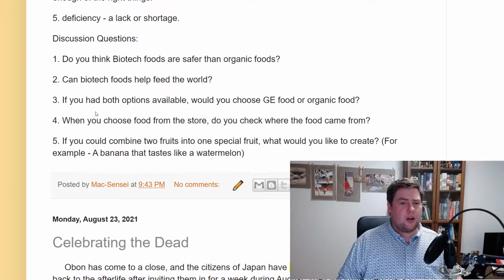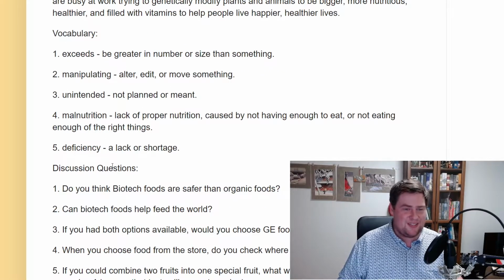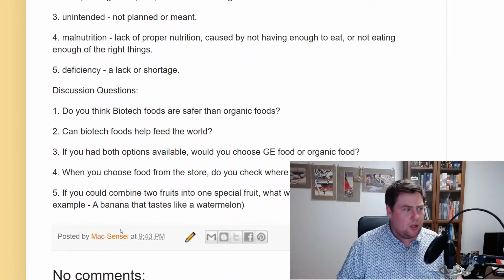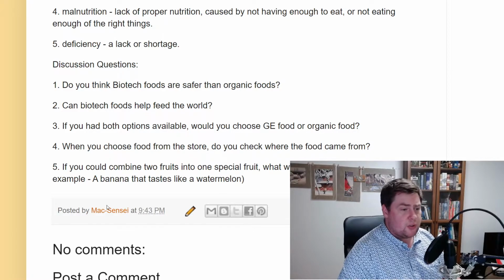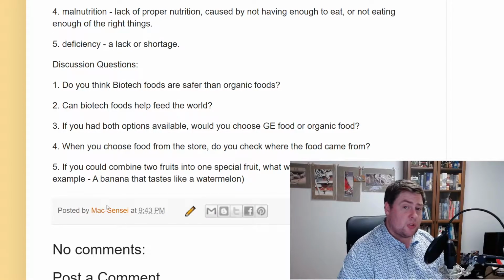All right, those are our vocabulary words. Now let's move on to our discussion questions. Our first discussion question is, do you think biotech foods are safer than organic foods? Biotech foods are GE foods, okay? So which do you think is safer, GE foods or organic foods? I'll let you decide and just give your answer why you think so.